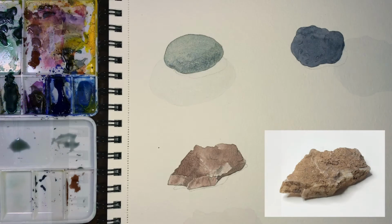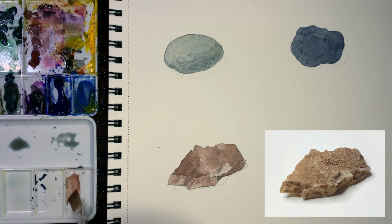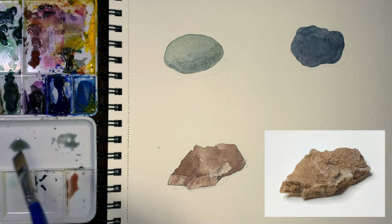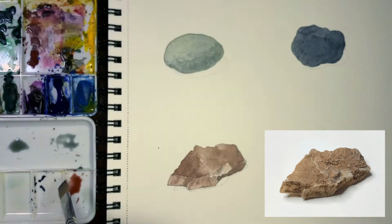Let's go to this one. So in this rock, I've got a lot of the general darks and lights already set in from when I put in my very nuanced first wash, but I'm going to accentuate those now. And I'll take my same color, the Indian red mixture that I had, intensify it a little bit more with some Indian red, and then a bit more yellow. I'm feeling like it needs some cadmium yellow in there.